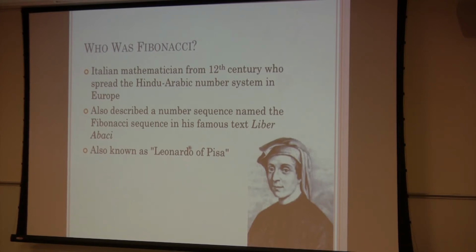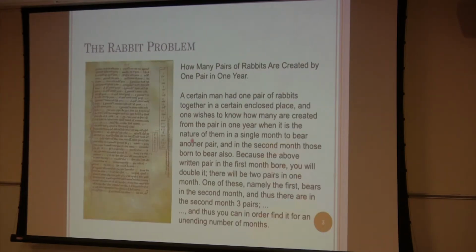In his book Liber Abaci, he described the famous rabbit problem. So here is an image of one of the pages of the Liber Abaci, and it describes the problem, which I'll read to you in its original form.